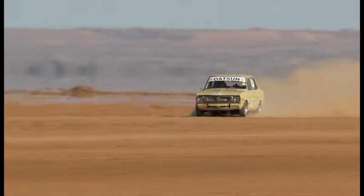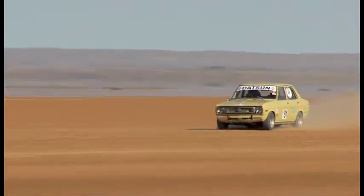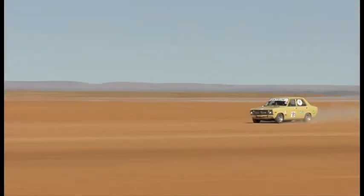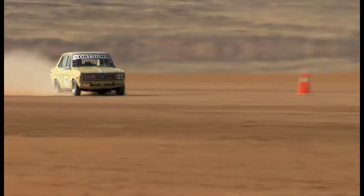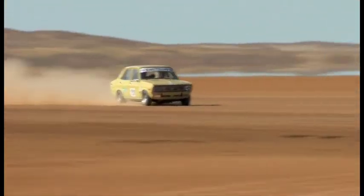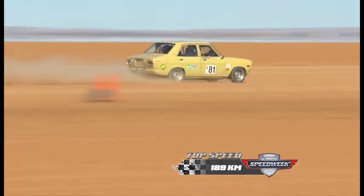But it's fun. I was hoping to reach about 180 k's an hour, but I don't know. I think I'm a little bit over enthusiastic about that one because of the loose gravel. But if I could do 160 k's an hour and get into the 100 mile an hour club for a little Datsun, I think that's fast. Francois far exceeded his hopes and managed a top speed of 189 in his 40-year-old Datsun.